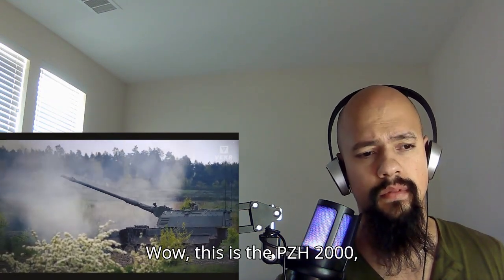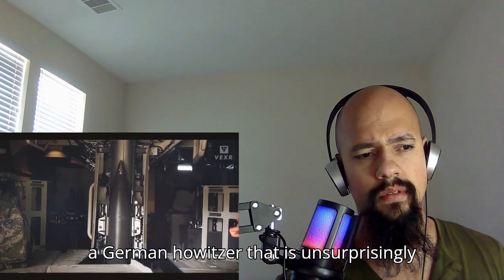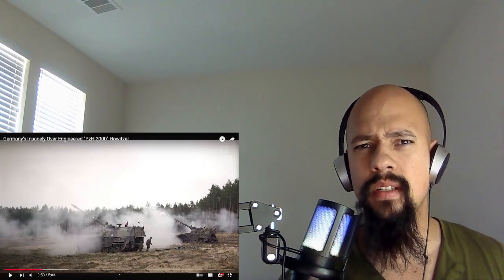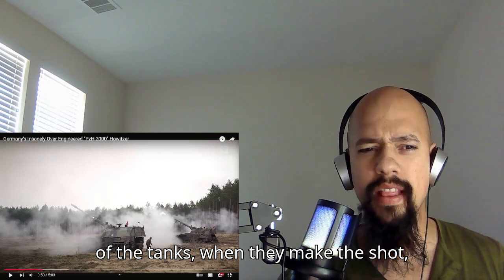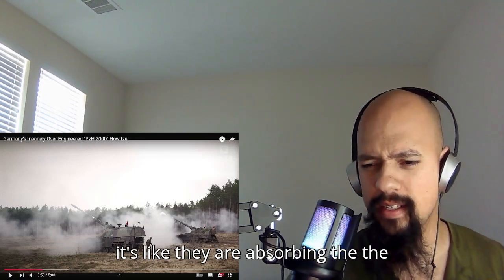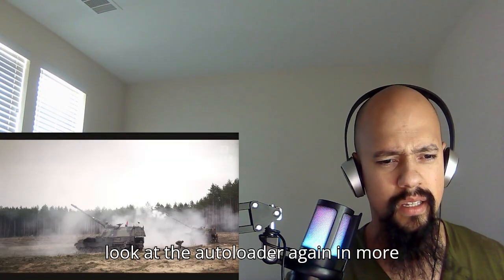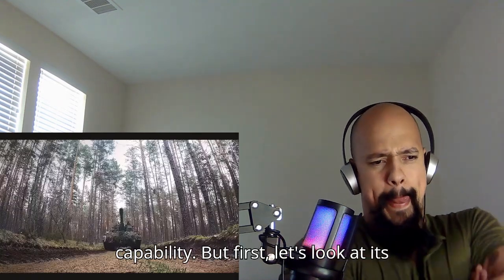Wow. This is the PzH 2000, a German howitzer that is unsurprisingly over-engineered. Wow, you guys notice how the absorption of the tanks when they make the shot, it's like they're absorbing the shot so well, right? We'll take a look at the autoloader again in more detail, as well as its full firepower capability. But first, let's look at its mobility.